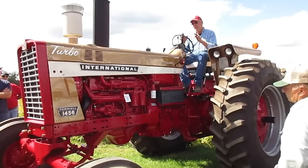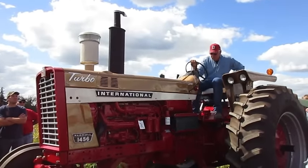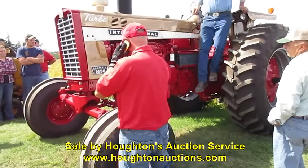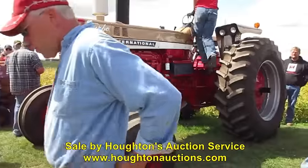So it's a very nice tractor. It's like brand new. I even got the original IH muffler on it. All right, that kind of tells you about the tractor. Well, he told you the gas gauge doesn't even work. He wants to fix that before you take it home. So I tell you what, there again, he spared no expense on the 1456. It just speaks for itself.